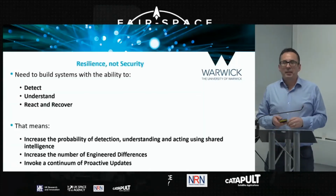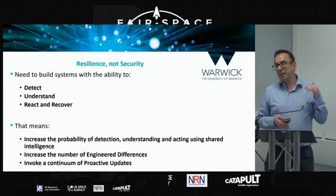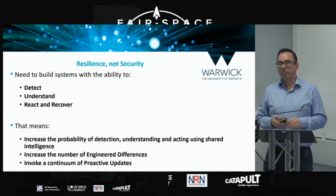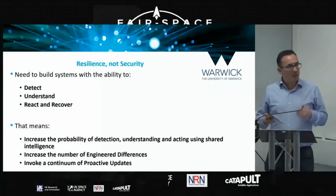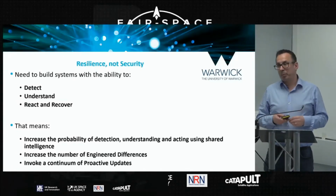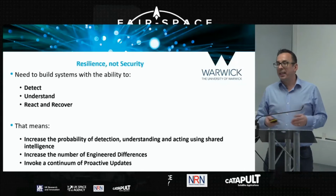I mentioned about resilience being more important than security. So the way that we define resilience is that we need to build systems that can detect, understand, and react and recover from a problem. And this is work we're doing in a number of areas at the moment. So what we want to do is increase the probability of detection, understanding, and act quickly.